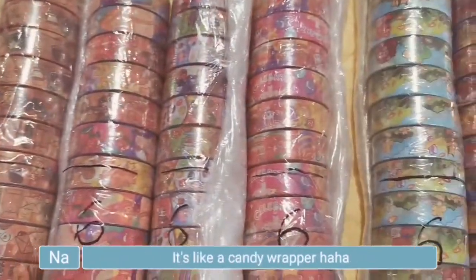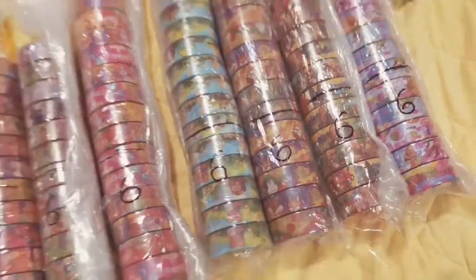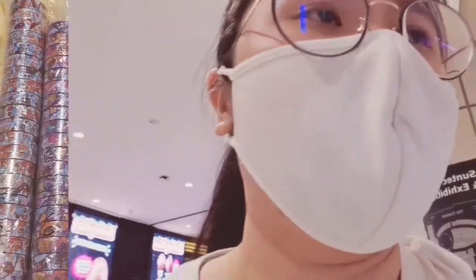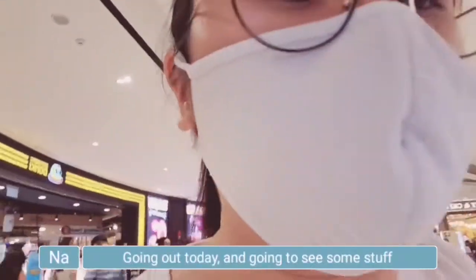Candy wrapper. But washi tape instead. Going out today. See some stuff.